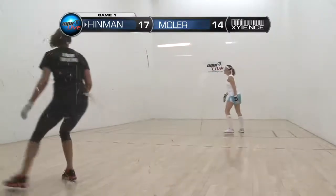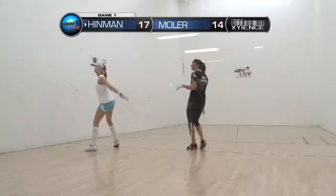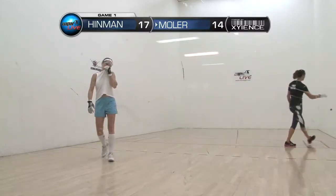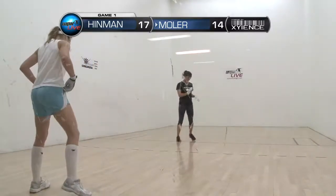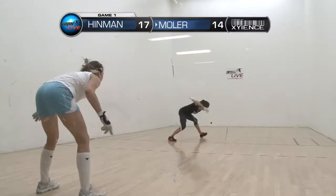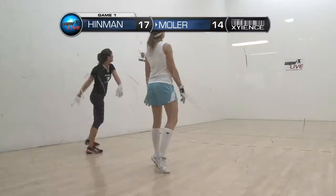17 to 14, second serve. And a good serve from Jennifer. Ashley does well to fight it off. And Jennifer with that really awkward looking swing with her left hand there. I call it Mickey Mouse hands because she opens up her fingers. 14 serving 17. Okay, it's Mickey Mouse hands off the back wall. 14 to 17. That's a nice return from Hinman.